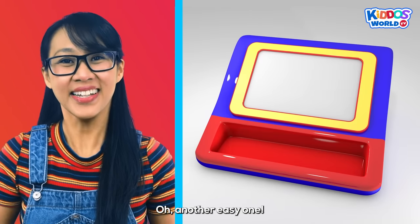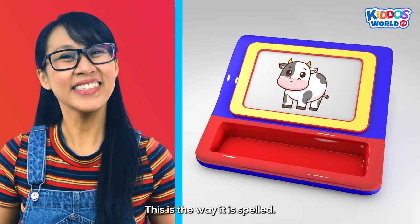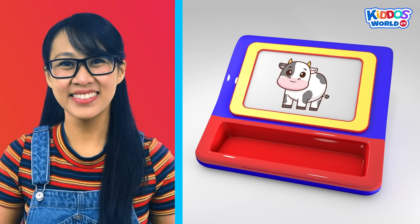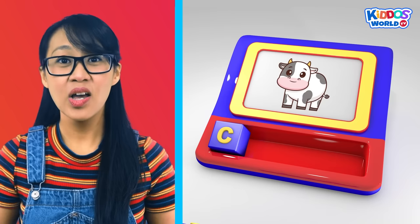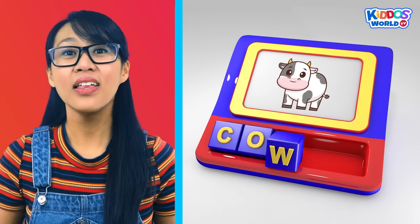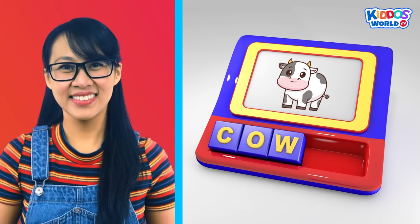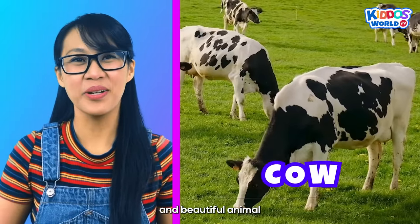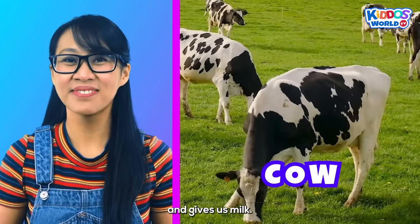Oh, another easy one! Cow! This is the way it is spelled. Cow! C. O. W. Cow. A cow is a gentle and beautiful animal that does a lot of grazing in the fields and gives us milk.